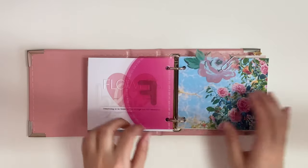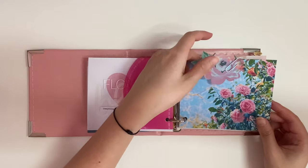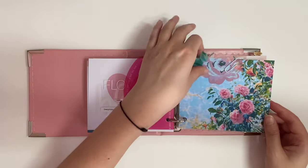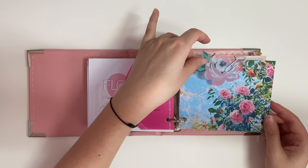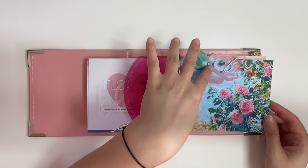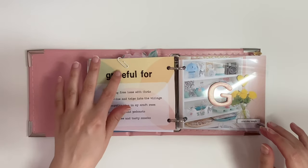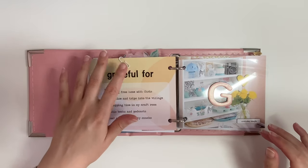It's another one of the acetate pieces there. And that's just a little floral, because it matched the flowers, which was quite sweet. So I added that in on a little paperclip. And that's another Maggie Holmes one. So that's cute. Oh, these ones keep coming up, it's really annoying. I think they must be a little bit old.